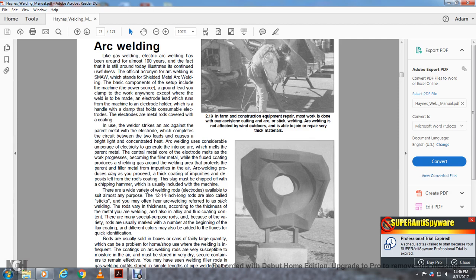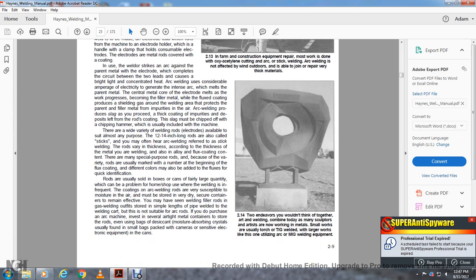To use it, the welder strikes an arc against the parent metal with the electrode, completing the circuit with the two leads, which causes a bright light and concentrated heat. With arc welding you have considerable amperes of electricity generating that intense arc with the parent metal. The central metal core of the electrode also progresses, becoming the filler metal, and the flux coating produces the shield of gas that protects the filler metal from impurities in the air. Arc welding produces slag, a thick coating of impurity deposited from the rod coating. The slag must be chipped off with a chipping hammer, which usually comes with the machine.